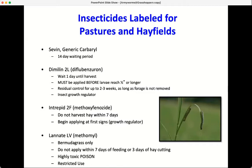One option that I really like is our insect growth regulators, such as diflubenzuron, which is an active ingredient found in Dimilin 2L. There are also generics of diflubenzuron under a multitude of different names that will provide residual control up to 2 to 3 weeks, as long as that application is made before the larvae reach half an inch or longer. So it's primarily only going to be effective on very small larvae. And basically it interrupts that larval development.